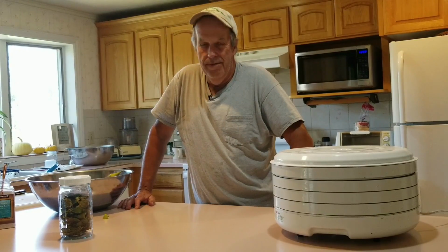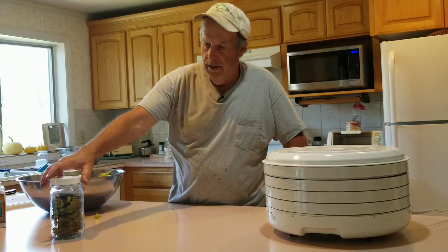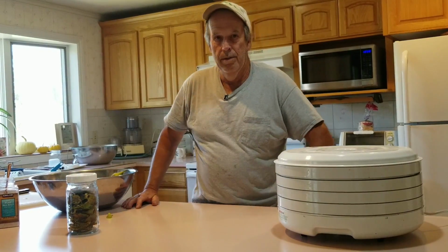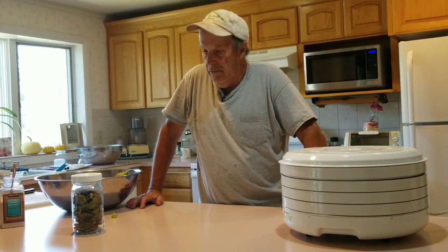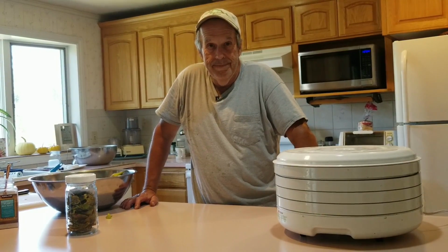I think we just found that dehydrating works for us. It gives us more versatility. And this was a couple of pounds of figs that end up getting squished down into a quart jar. So a couple pounds seems to work out pretty good, pretty economical for space. Any other thoughts? No.